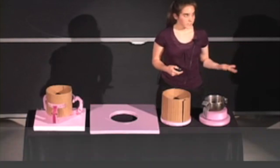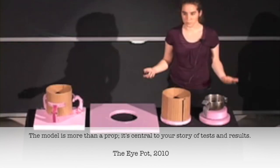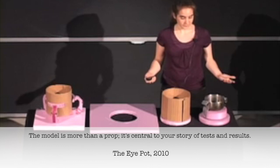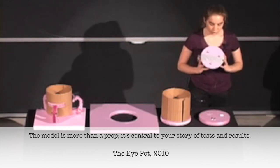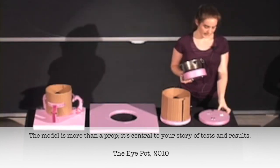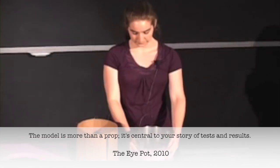Our sketch model deals with 4 different ways of centering the pot on a burner and gathering user feedback from blindfolded subjects to see how well each of these mechanisms works. So I'll present the 4 mechanisms that we used. First, this is the kinematic coupling. There are 3 ball bearings on the bottom of the pot, which will attach into 3 grooves on this piece, which will be permanently attached to the burner.